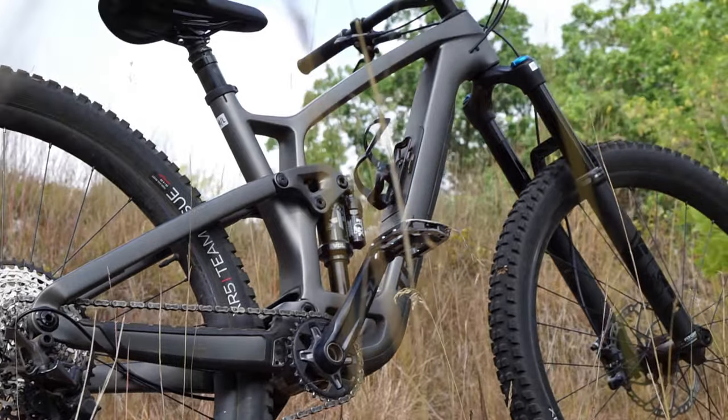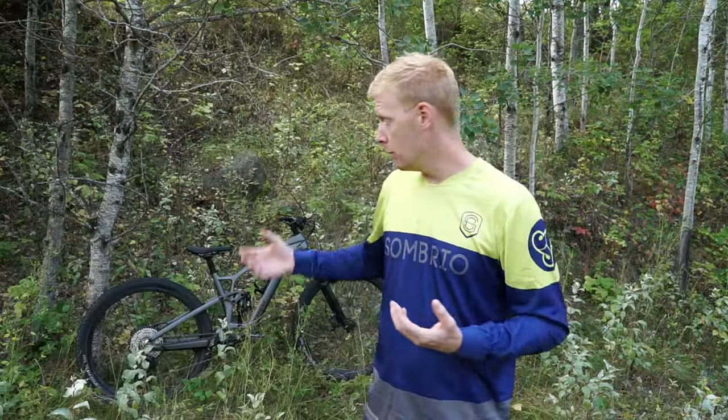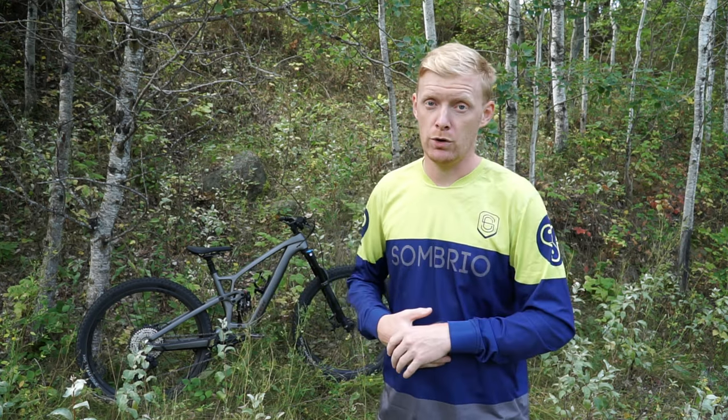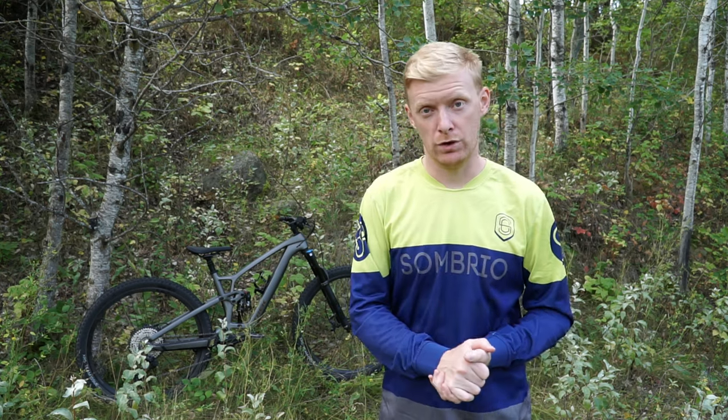Big benefit to that is you can actually get a coil, which would look sweet if I got a coil on there. But the Fox in the rear is performing super well, so I don't see any real reason for me to upgrade to that, apart from pure looks. If you got like an Ohlins shock, those things look sick, and they would finish off this package pretty well.